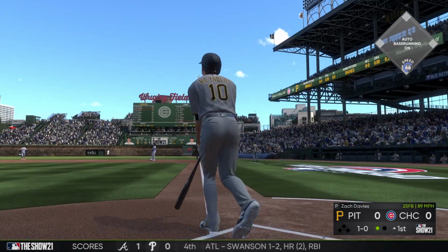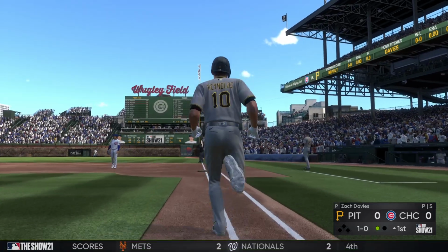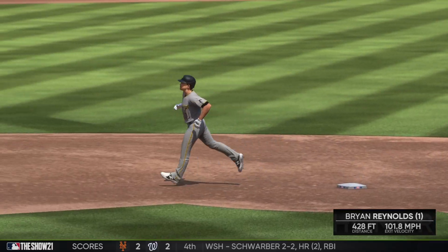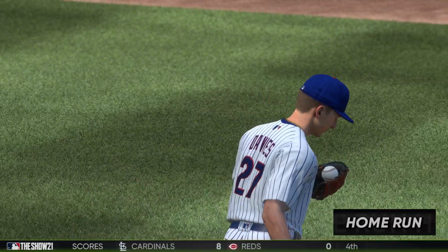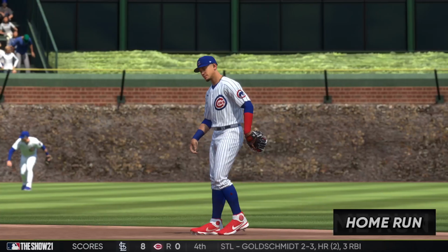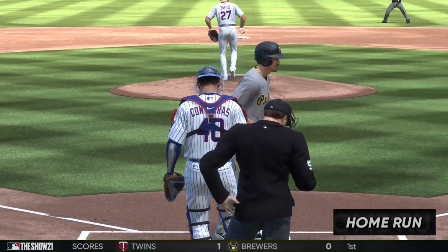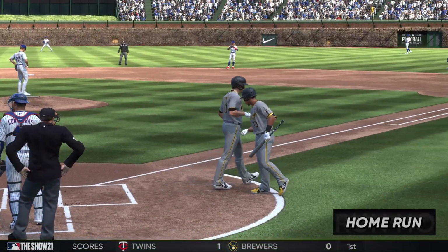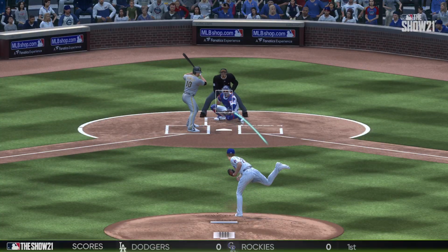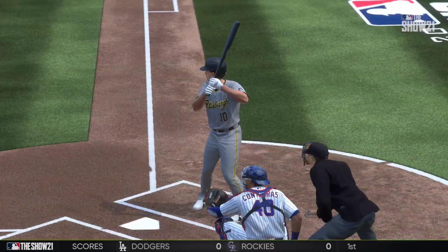Swung on, and this ball is hammered. Forget about it. Into the bleachers and gone. Solo shot to right center. First home run of the campaign for him, and the Pirates are staked to a 1-0 lead. What a way to get things started while playing on the road. Top of the first and a big fly just like that, and they take the lead.